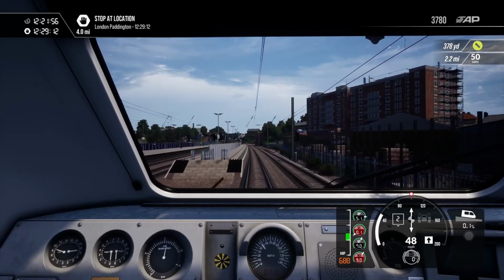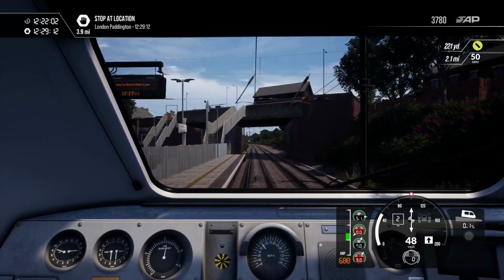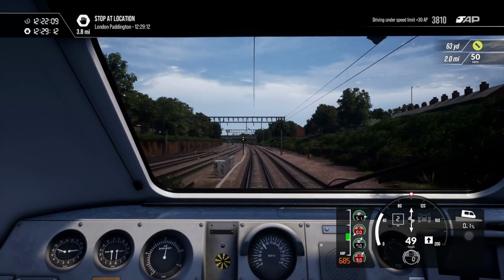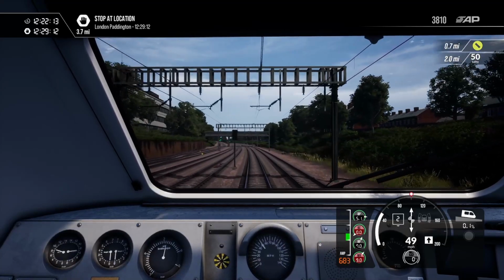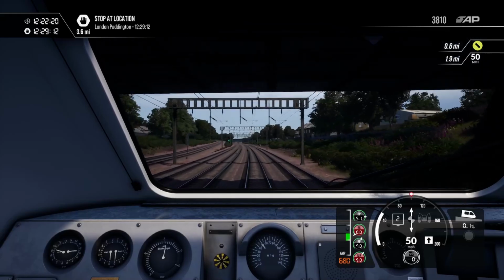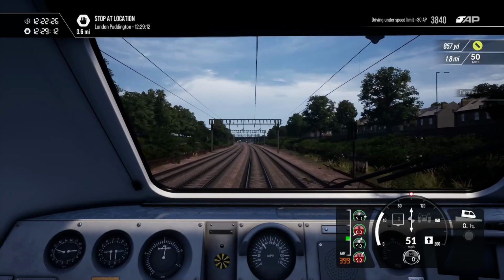Definitely feels like we're starting to get in towards Paddington now. I feel we're getting into a more urban area. I'll acknowledge that. Worth saying, I'm using the AWS plunger from TS controllers, so it's nice to have a physical button to press when running with AWS. Just makes it feel a little bit more immersive. Big fan of it.